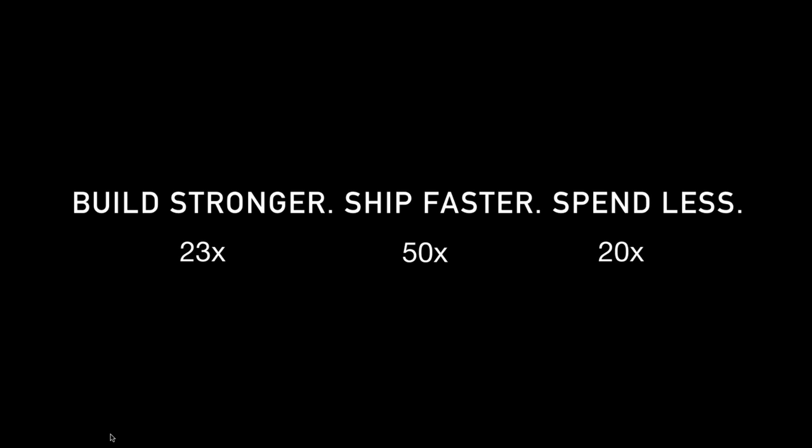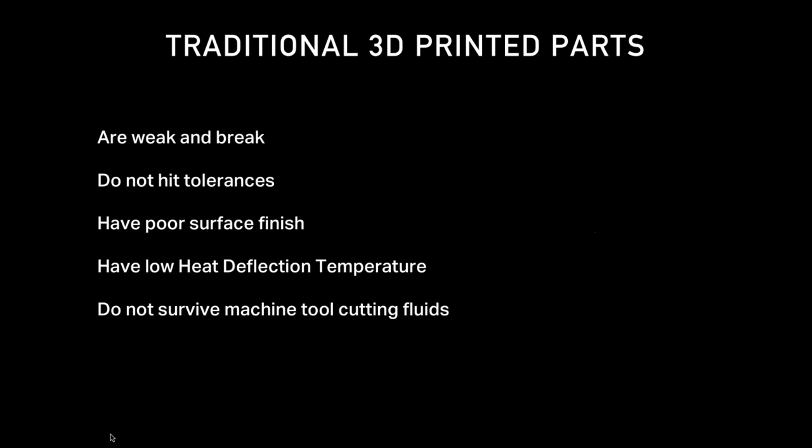So this is going to enable us to address a much larger variety of parts from the 3D printing perspective. So let's drill down into each one of those one at a time and look at some customer stories. We'll start with strength. Traditional 3D printed parts are weak and they tend to break. I talk to customers all of the time who have tried 3D printing parts for various applications, and it's almost an expectation that those parts will fail at some point. They don't have great tolerances. They have very poor surface finishes, low heat deflection temperatures, and typically, if you're printing in a material like ABS, it's not going to do a good job surviving some of the harsher environments you see, like machine tool cutting fluids, for example.